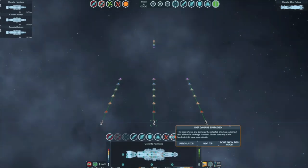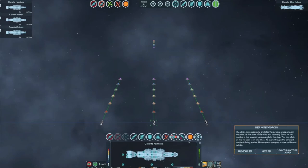This area shows any damage the selected ship has sustained and where the damage occurred. Hover over any of the hard points to view the details. Oh, cool. Bridge. The bridge is broken. The ship is destroyed when its nose, central, and tail structure integrity take too much damage. Okay, so all I need to know is how I turn.